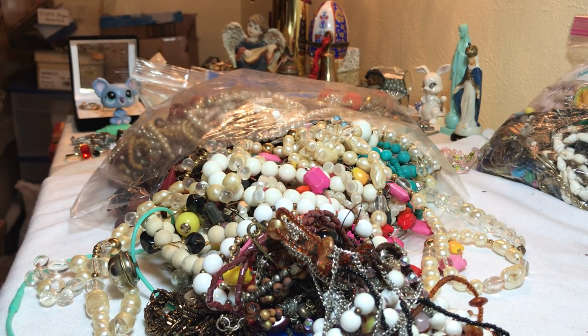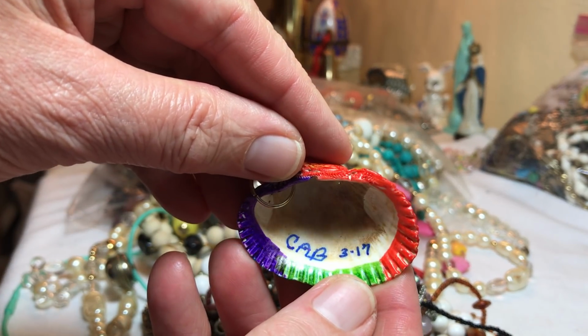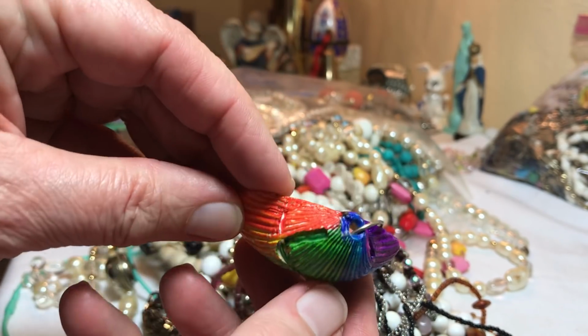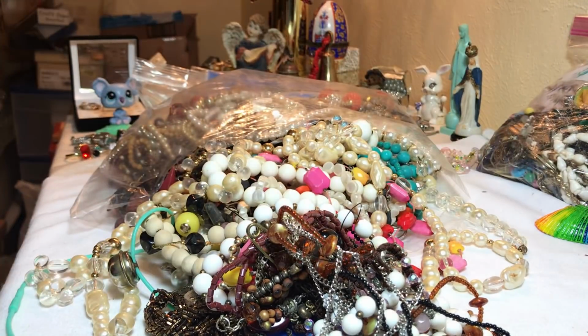Okay, well, did we already look at this? Because somehow this went flying and fell. CAB 317. Little rainbow shell. Hand painted deal.